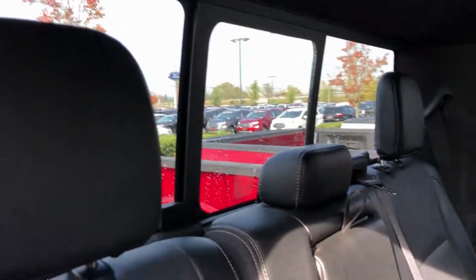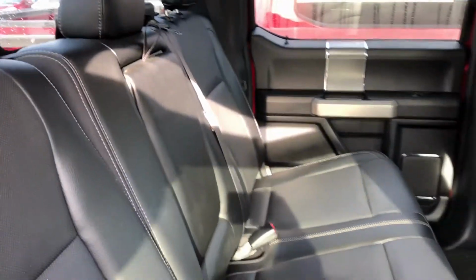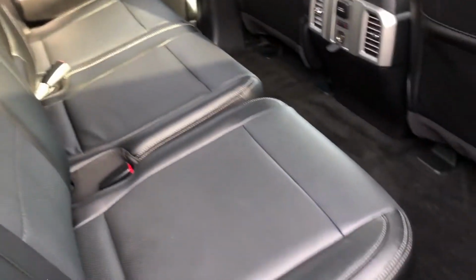I'm going to take you and show you the interior here. Ample legroom for your friends, family, and guests. Rear power slider in the back. Allow that wind to blow. Nice and roomy, I must say.